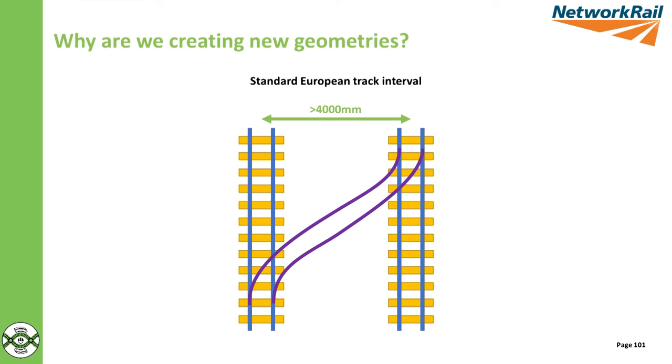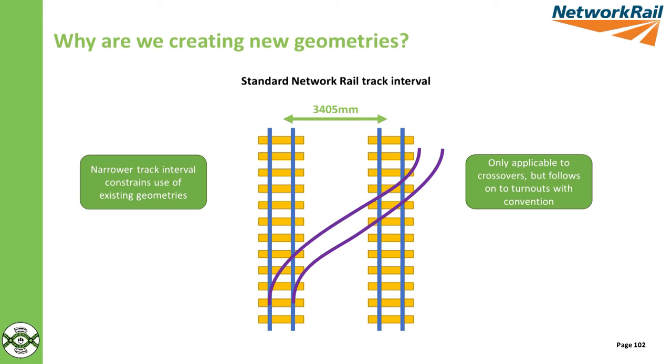So in European high-speed railways, we typically have a track interval, which is the center-to-center distance between two parallel tracks, of at least 4,000 millimeters, and occasionally larger than that. In the UK, we're down at 3,405 millimeters. So if you try and drop on an existing crossover design from Europe onto our parallel tracks, it just won't fit. So you need to make some amendment to the design in order for it to work. So that's why we've had to develop some of these new geometries to support what we're looking to do.